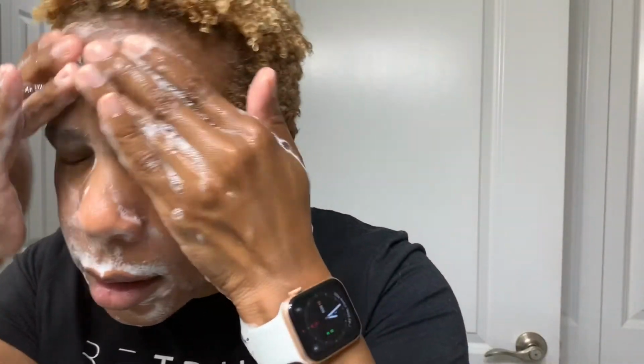Now I could use my Klairs, but during the daytime I tend to like to just use my hands only and save the Klairs for my nighttime skincare routine, because I find not only does it work really well in cleansing my skin, but it also helps to exfoliate my skin.